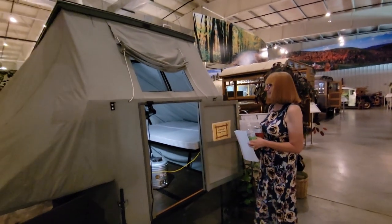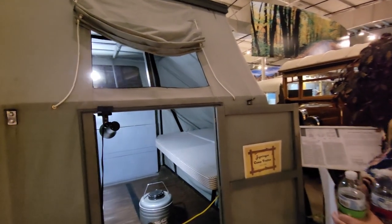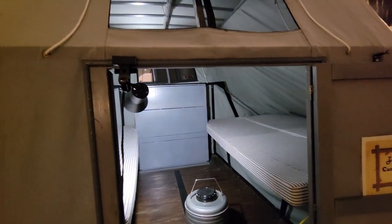Debbie's found another one. This one looks a little bit more substantial. It does, it's got more wood on it. We're making these in 1922. Okay.